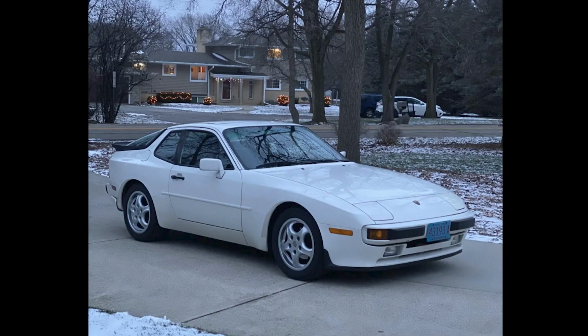An Alpine White 23 years owned 1989 944 with 108,000 miles, sold for $15,200. Included with this sale was an extra set of wheels and tires. This seems to have been a good buy, even though it is due for a belt service.